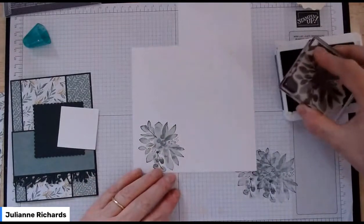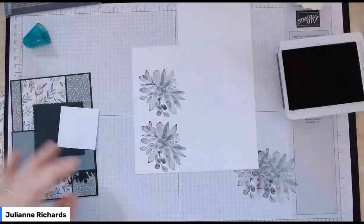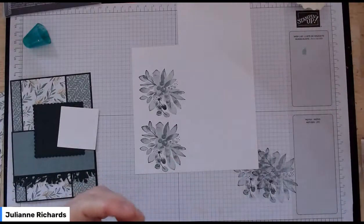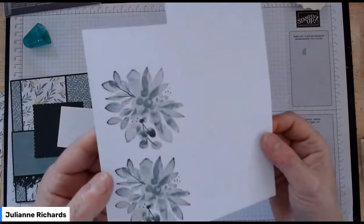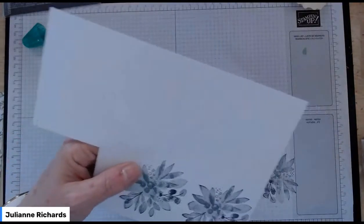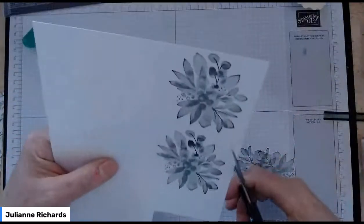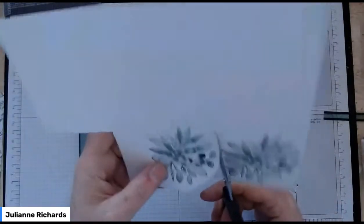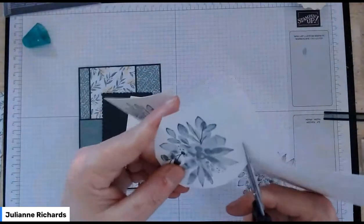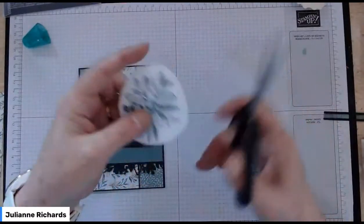So you can see even just from that first stamp that it has all the lights and the darks in the one stamp. Okay, that's the way that one looks. Okay, I might get used to that. It's quite nice, but anyway, so what I'm thinking is if I fussy cut it, and again, we're working it out as we go along. I may not like it as much as I thought I did, but anyway, let's see how we go.